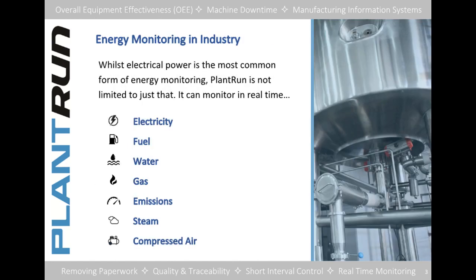Energy monitoring in industry. Whilst electrical power is the most common form of energy monitoring, PlantRun is not limited to just that. It can monitor in real time electricity, fuel, water, gas, emissions, steam, compressed air.